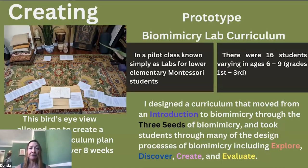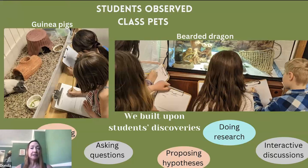And then I went on to the creating phase, where I created a bird's eye view so I could make my plan of the prototype of the lab curriculum itself, that included 16 students ages 6 through 9. And we covered material over an 8-week period that included the introduction, the 3 seeds of biomimicry, and we went through the design processes, including explore, discover, create, and evaluate. And then some students did observations on class pets, including guinea pigs and a bearded dragon, where we built upon students' discoveries, such as through journaling and sketching, and asking questions and doing research.